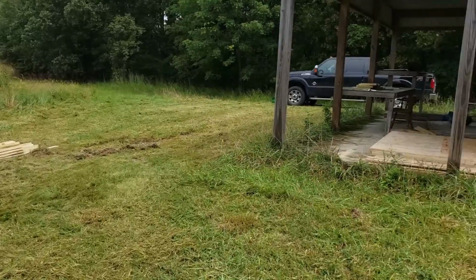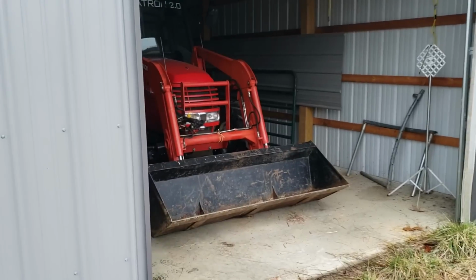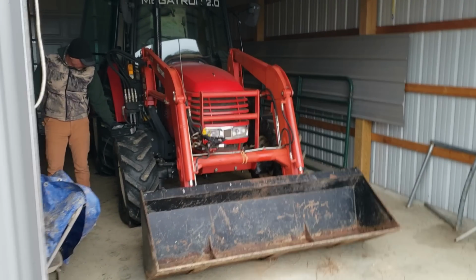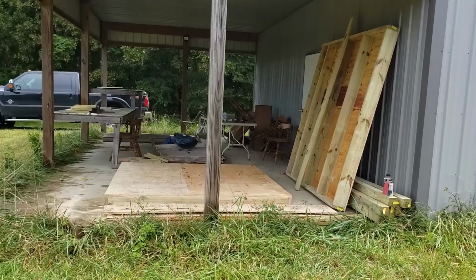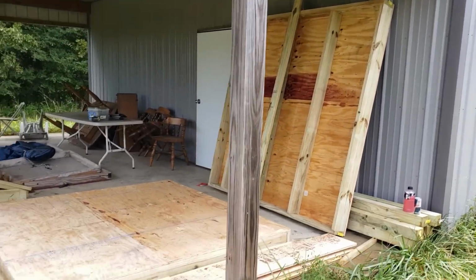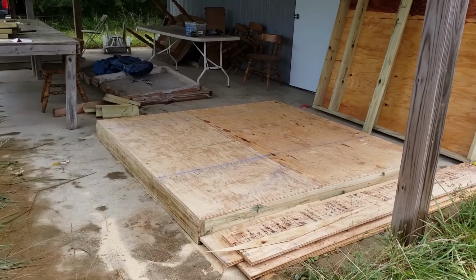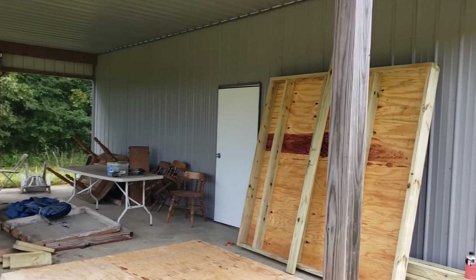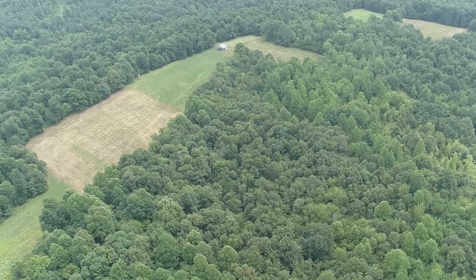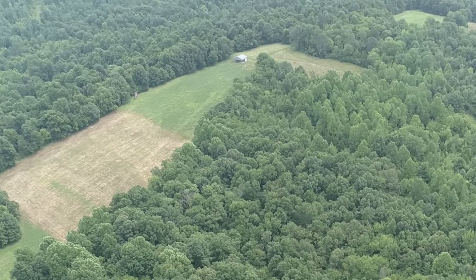I'll try to get some inside pics, but I almost went ahead and converted this into a cabin. I didn't, but it's an option for someone. If you run power up here or get a generator or solar, you can make a stunning home site up here on this hill. But anyways, you already have some storage up here for your machines and stuff up on the 190 acres.